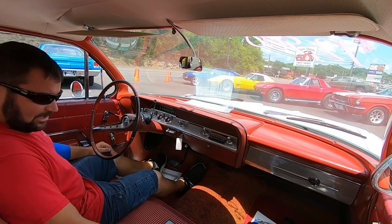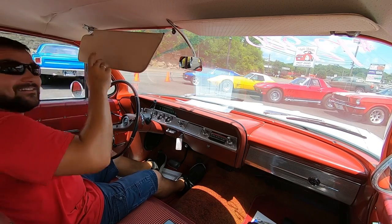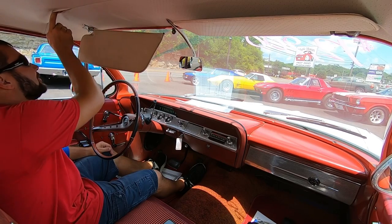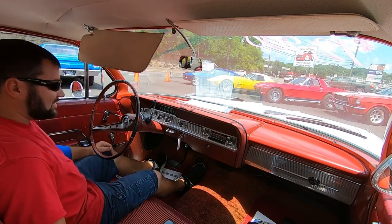I didn't look up, apparently. Look, right here, right above my head, all the rest of the headliner's fine. This right here needs to be sewed back. Just that, looks like the threads just kind of popped. Gotta fix that part.